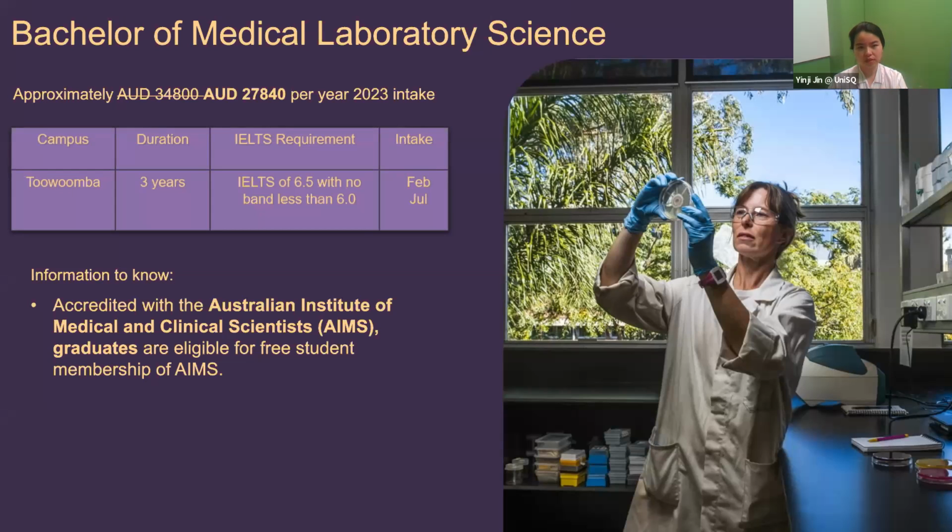Bachelor of Medical Laboratory Science. It is also an occupation on the MLTSOL list, which means if the student obtains a positive skill assessment, they will have a pathway to migrate to Australia. The annual fee is 34,800, but after the 20% scholarship, it comes down to 27,840 per year. It is only delivered in Toowoomba campus. Duration is 3 years. The entry IELTS requirement is 6.5 with no band less than 6. Intake is February and July.